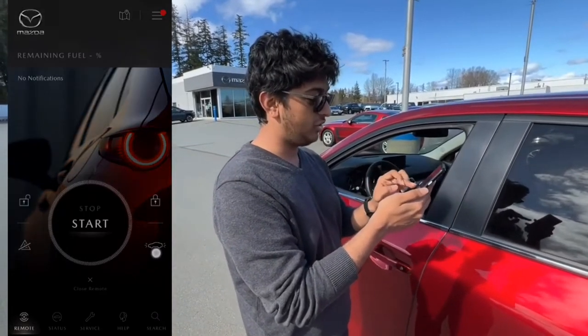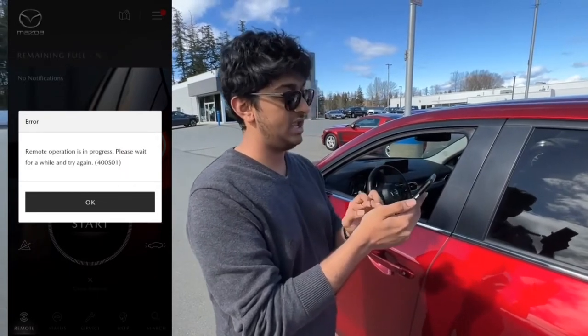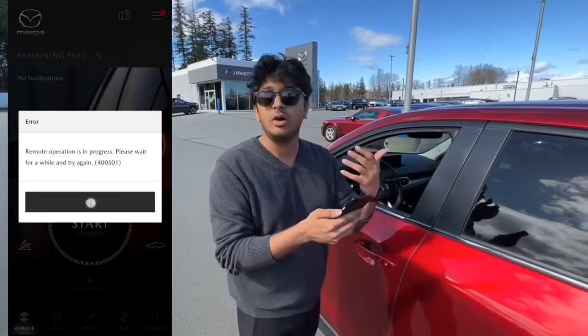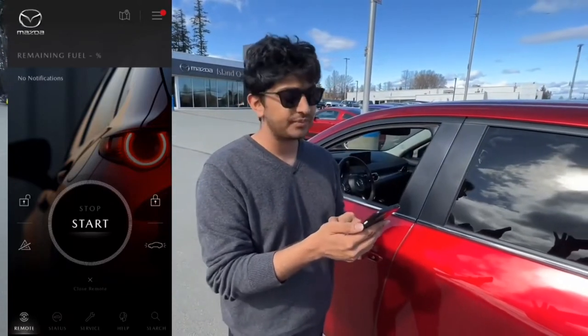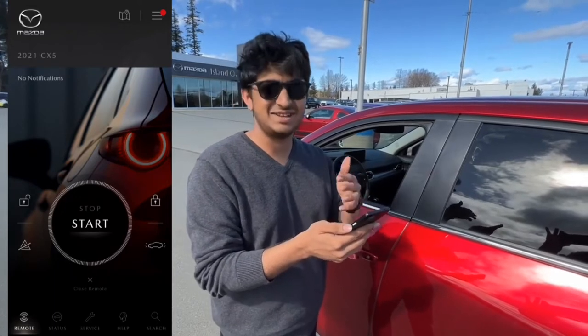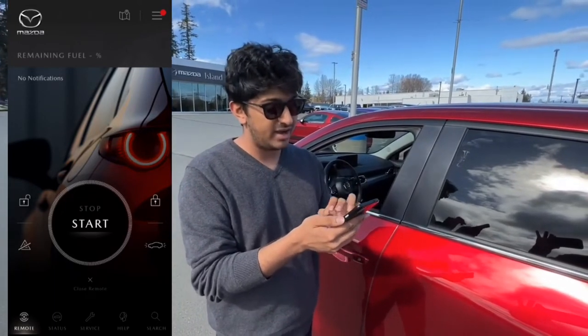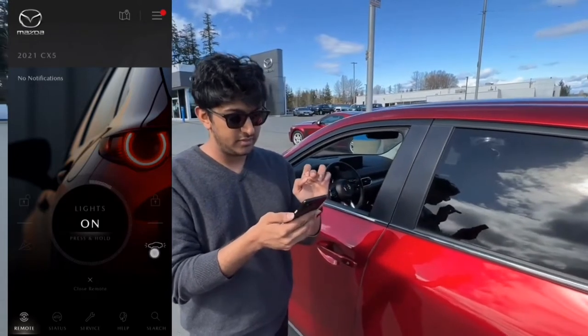Remote operation is in progress. Please wait for a while and try again. This happens if you're doing a lot of operations at once. It gives you an error to slow down. Now you have to wait for about 10 to 15 seconds, depending. And we can try again. It can only be sending one signal at a time, so if you're trying to send it two messages at once.